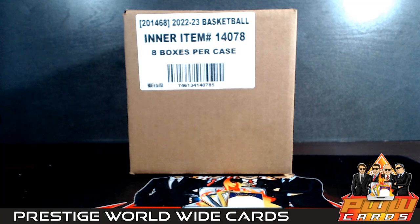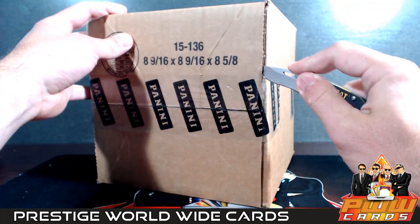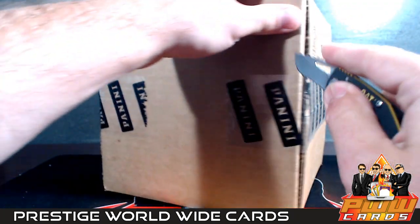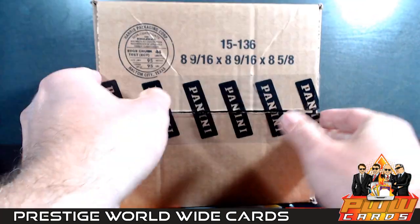We're back with some more 22-23 Panini Revolution Basketball, an 8-box inner case break. This thing is sealed and ready to roll.